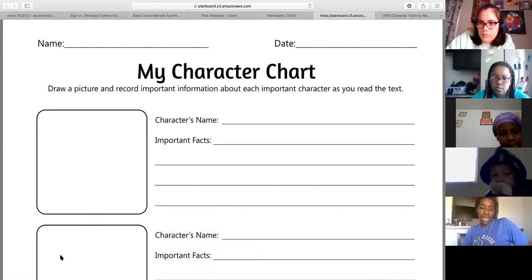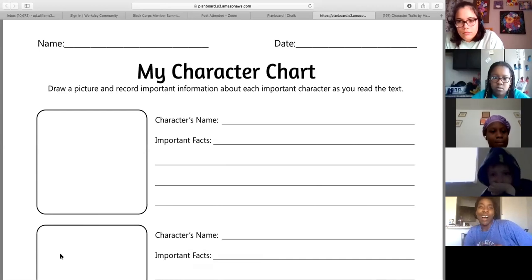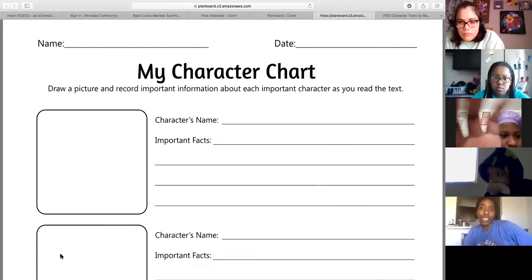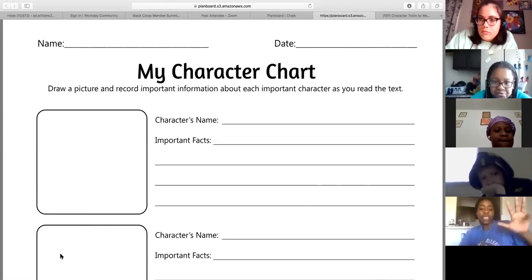So now as a class, we have to decide what character we are going to figure out some character traits about. So who do we want to go with? We know we have Boggis, Bean, Bunce, and Mr. Fox. We're not going to do Mrs. Fox because we don't know much about her. Anybody want to give insights? Who do we want to go with between those four?